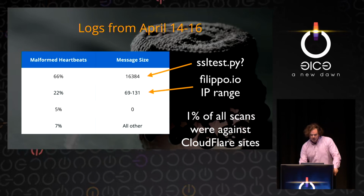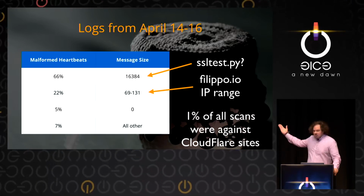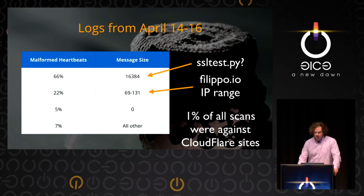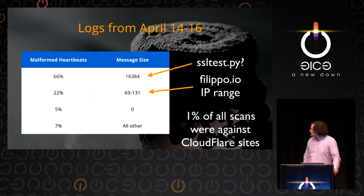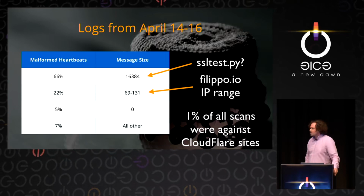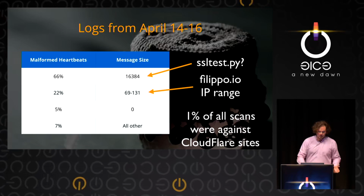About a week later, it was around the same. So if there were people who were mass exploiting this against sites, they were probably using just the basic SSL test Python script, and around 20% were still Filippo's tests. So if you can do the math here, it seems that a lot of people were just scanning with Filippo's test. It wasn't a lot of mass exploitation. And flipping the numbers back, you see that 1% of Filippo's scans were actually against sites on Cloudflare.